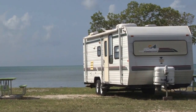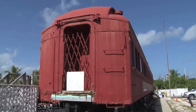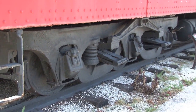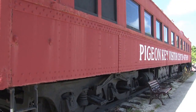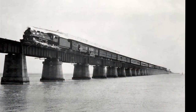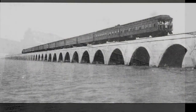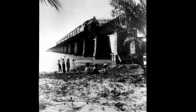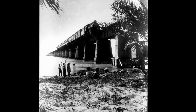Flagler's Railroad to Key West was called the eighth wonder of the world, and building it began in 1905. Knight's Key was integral to the process as the railroad reached the Middle Keys. From early in 1908, the train operated scheduled daily train service from Miami to Knight's Key Dock, and this continued until the 7-mile bridge was built for the railroad to continue on its way to Key West. Until then, Knight's Key was the end of the line.